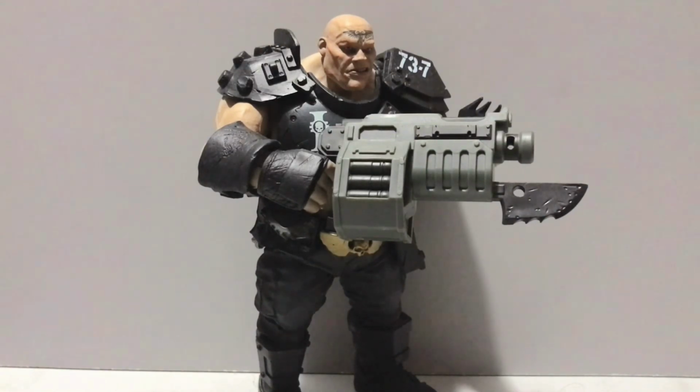Knowing these Warhammer figures, they do go on clearance after a while, usually super cheap, so I wouldn't be surprised if he is still around 20 bucks or so nowadays. But for the price I paid, can't go wrong, man. This is literally a bath in a box, or in McFarlane's case, a collectible in the box, and I couldn't be happier with him, even though, again, he has his limitations as far as articulation goes.